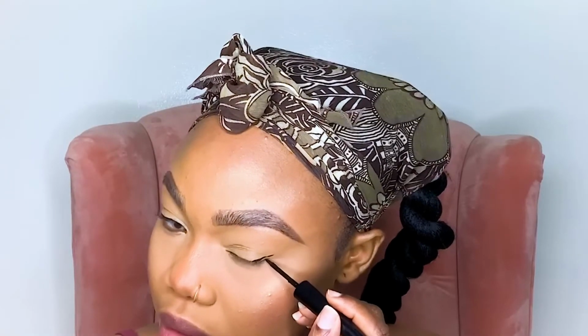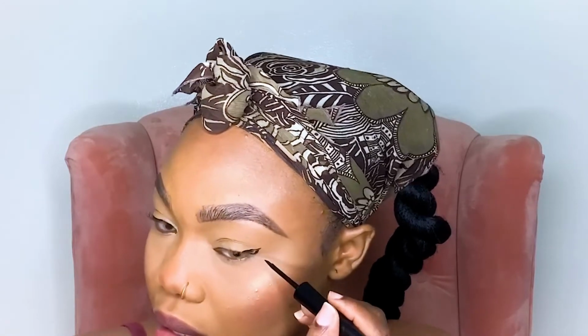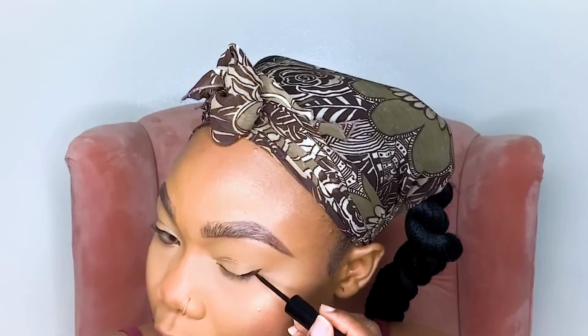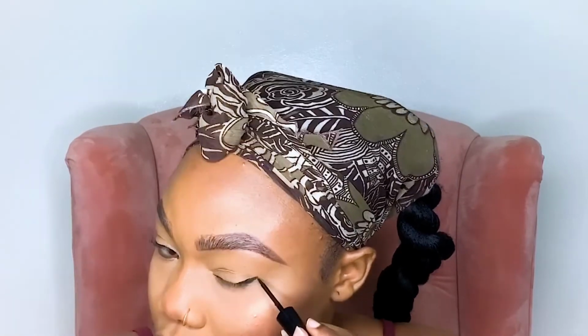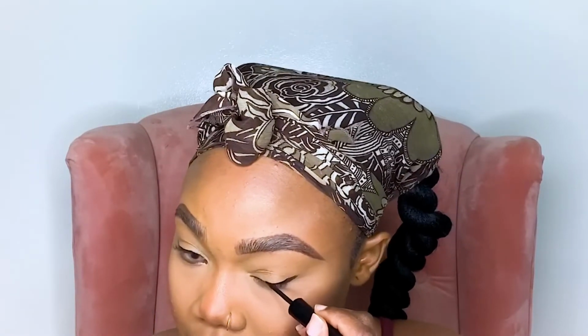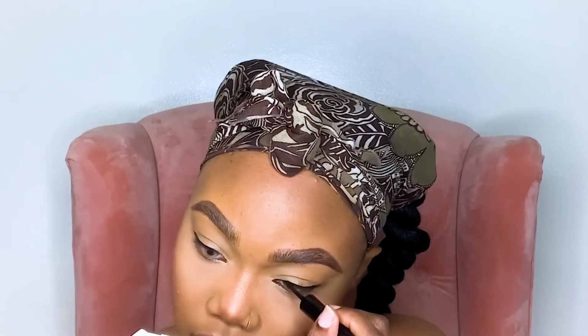I'm going in with my liquid eyeliner to just create a little wing. This step you can skip if you don't like eyeliners, but I feel like eyeliners are very important because you look very naked. If you look at me before I did my eyeliner, the difference is just way clear. So yeah, this is my eyeliner done.